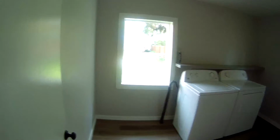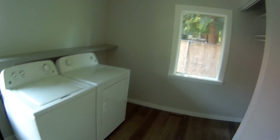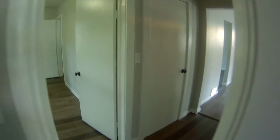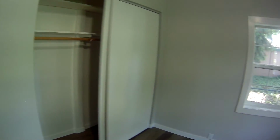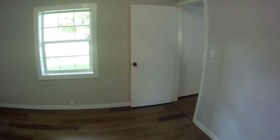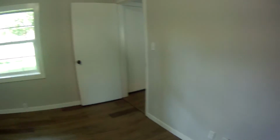Here we are in the new laundry room. Washer and dryer. Nice clean windows. All new fresh paint. Closet. And then, as we head this way into the master bedroom, all new plank flooring, all new electrical outlets, painted closet, new light fixture, which I won't show because it'll probably blind us, all new electrical, all new doorknobs.